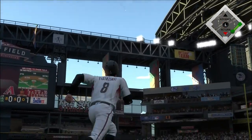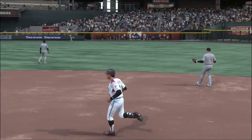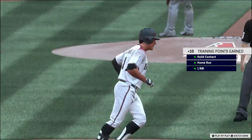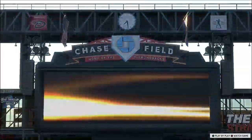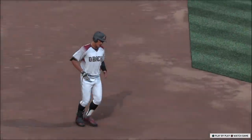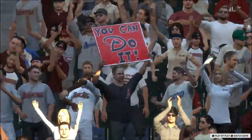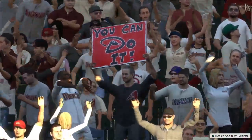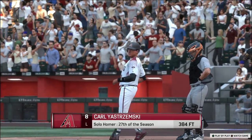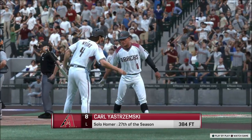Go. That's deep. That's deep. Is it deep enough? And it's gone. Home run number 27, I believe. I think that's 27. A solo shot here to straightaway right field. And that is 27 for him on the year. All right. And it stakes the Diamondbacks to a 4-2 lead. Excellent, excellent, excellent.